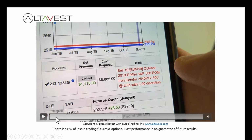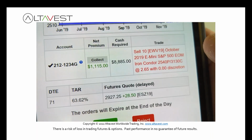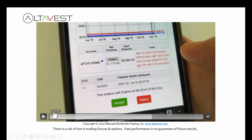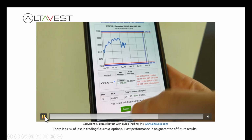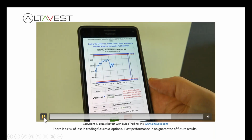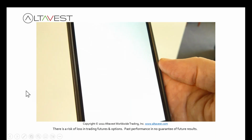So you'll notice too the days till expiration, 71 days till expiration, your targeted annualized return, current futures price. And then if you like it, you just touch accept. If you don't like it, you touch reject. And that's all you have to do. You don't have to be tied to your screen. You don't have to screen watch. We'll look at it one more time without my talking.